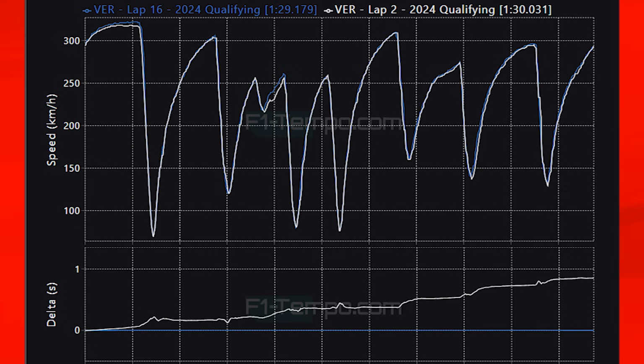At the downhill section in turn 6 and turn 7, you can also see that Verstappen in Q3 has a lot more confidence in his car as the track conditions have improved, and because of this he can carry a lot more speed through this section. Carrying that speed is what helped to make the difference.